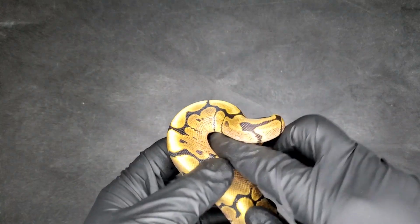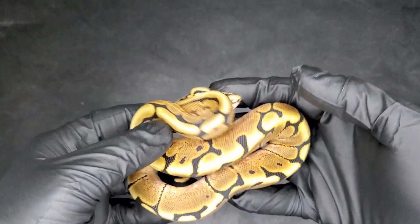Another clutch that I'm going to show you here is my citrus Bumblebee gravel. He's on Morph Market for sale right now, and he was paired to a black pastel yellow belly female who's already in a new collection right now. These two animals are just spectacular, really excellent, really high quality looking snakes. You're going to see the babies reflect that 100%. I'm going to start with the most basic animal from the clutch, which was just a simple spider. Nonetheless, very pretty, very golden spider.